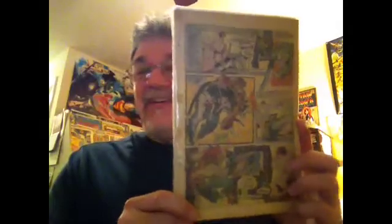Okay, another favorite Batman book. This is my original copy. This is Batman 255. No cover. It's missing some pages, and like I say, it's got tape on it. But this is Neal Adams and Dick Giordano on the art. Here's the cover.